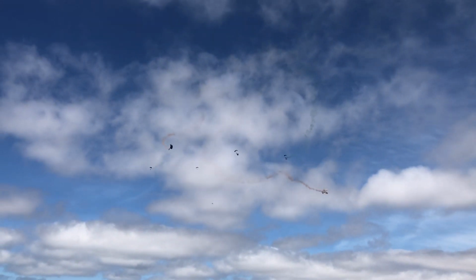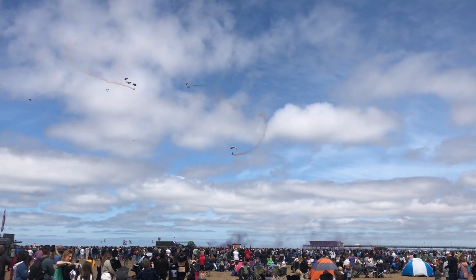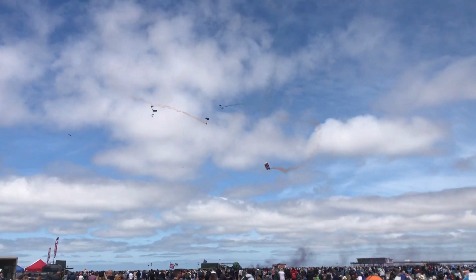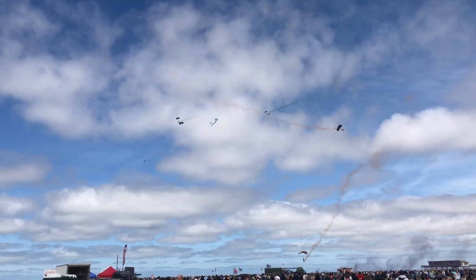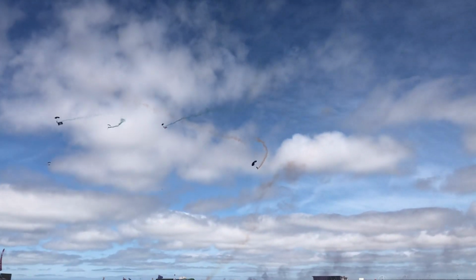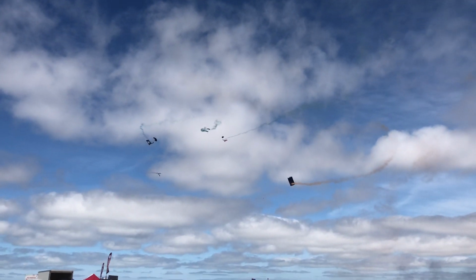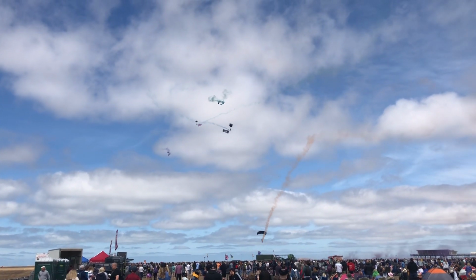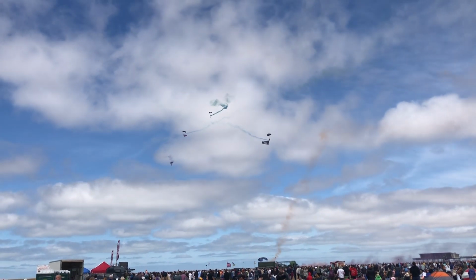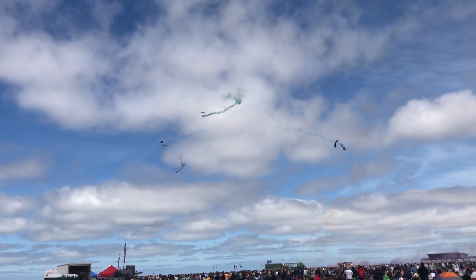Let's give him a nice big cheer. 1, 2, 3, cheer! Well done, Southport, keep it going, keep clapping them in. The two flags that you can see there, we've got the Army flag and we've got the Union flag. These are 200 square foot. And he's down, ladies and gentlemen. Oh, here he goes. Well held, well done.